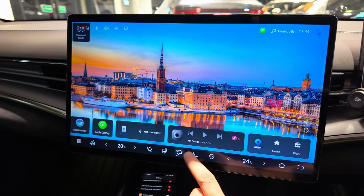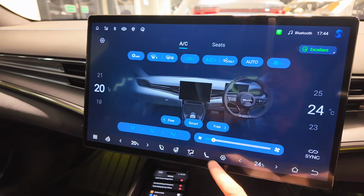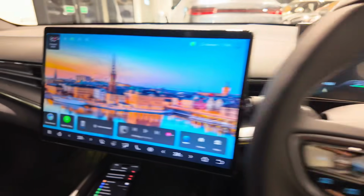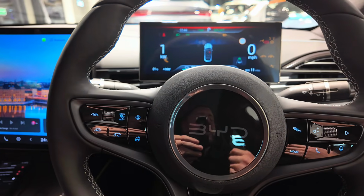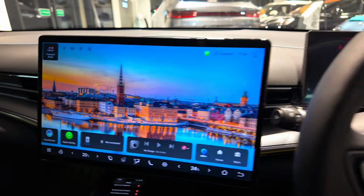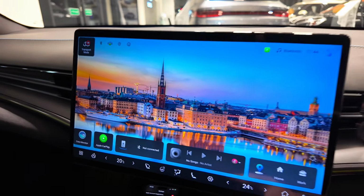So now if we go into the heated option, you'll see that the steering wheel is on. So it's very easy, very clear to use. You've just got to give it clear instruction and it will use it. So finishing off, I'm just going to quickly show you the settings element.